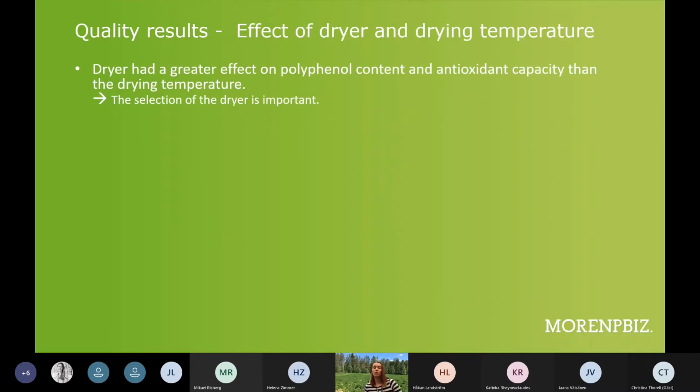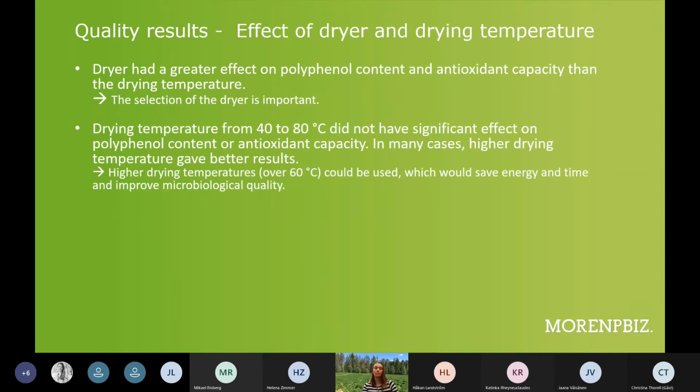But what we can conclude from this is that dryer has a greater effect on polyphenol content and antioxidant capacity than the drying temperature. So besides thinking of drying temperature, it's important to think about what kind of dryer you are using and whether you can optimize the dryer to some level to improve the quality. And you can use a little bit higher drying temperatures than you have used to, because there wasn't significant decrease in quality. In some cases, as we saw in the rose root, higher drying temperature actually gave higher results.